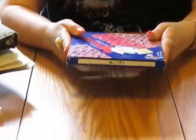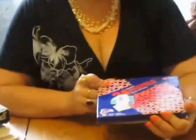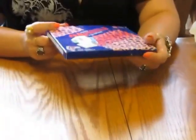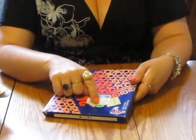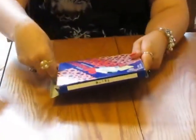Now this was fun. This was in a baggie, so I couldn't even see what it looked like, but it said 24 artist pastels. There was absolutely no information on whether they were chalk pastels, oil pastels, or what. It said non-toxic, so I was thinking chalk pastels. I couldn't open it, but for 10 cents, I was buying it. So we open it up.